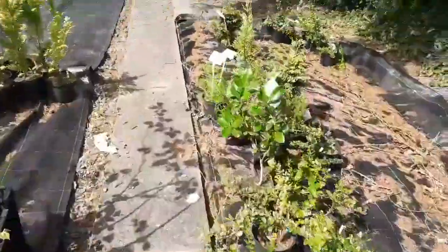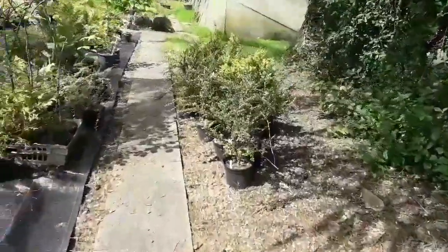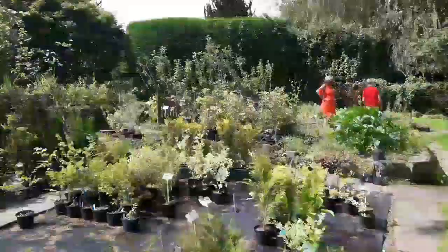So moving on, they had some pittosporum grown from cutting, which is really good. They had some variegated pittosporum as well that I was going to purchase, but I didn't in the end.